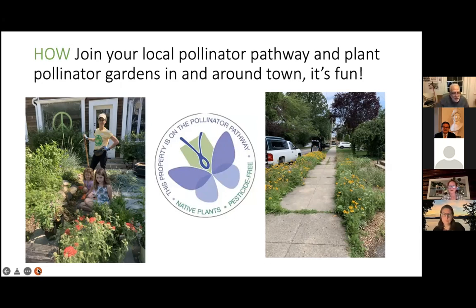And the picture to the right, I love, that was in Fairfield. I was just taking a walk with my dad one day. And I was like, that's awesome. I love those plants there.